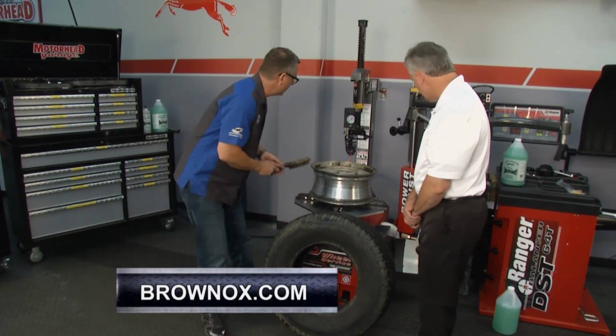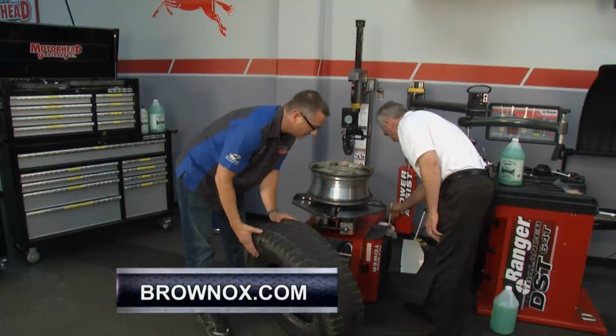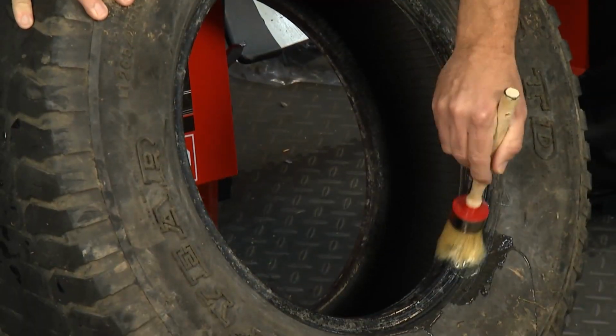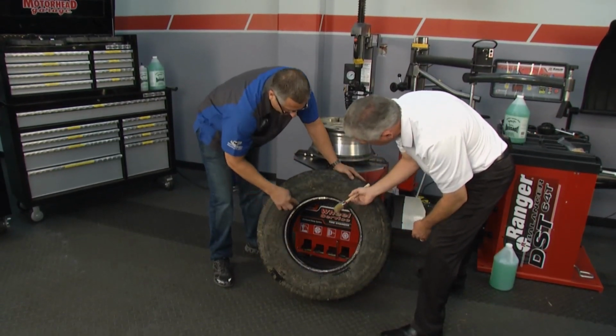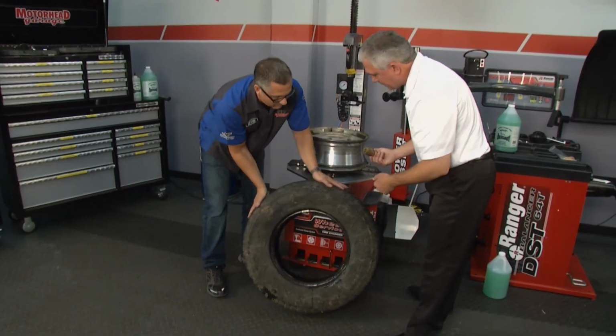Man, why don't you give me a hand? Let's see how this stuff really works. If you take it, we'll put some on both sides. We'll put it on the back and the front. That's normally what you would do, correct? That is correct. Let me aim it this way. So you're just painting a coat around the tire. I am, and you can see it's so slick and so snotty, that consistency is what actually helps get the bead all the way around, and so it'll actually mount a whole lot easier.